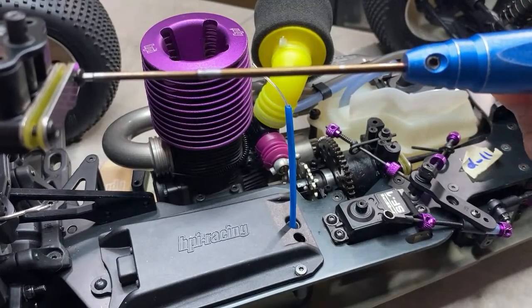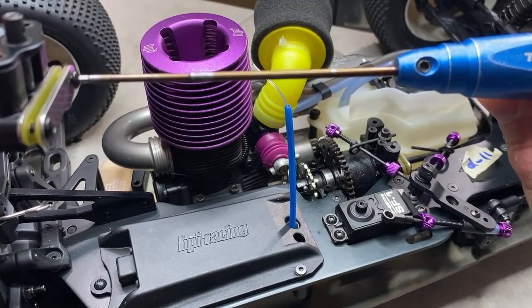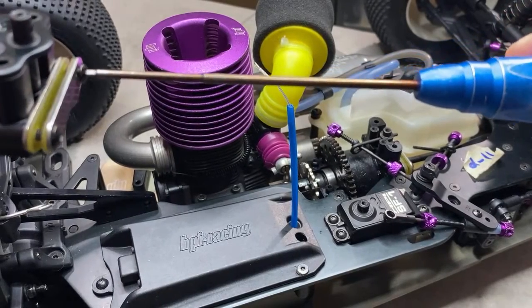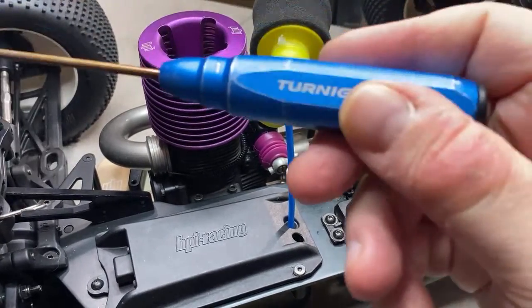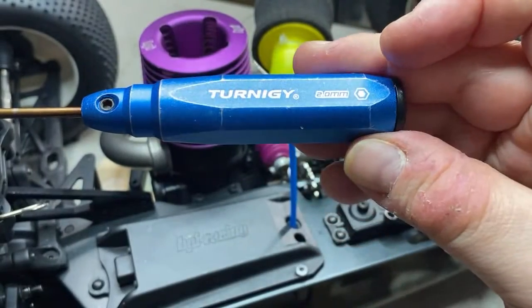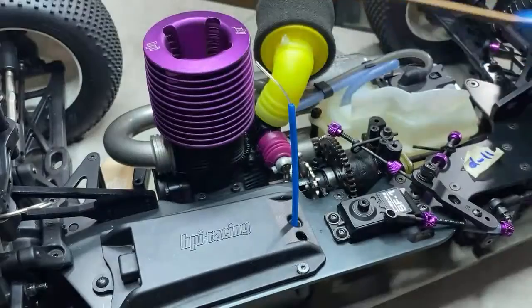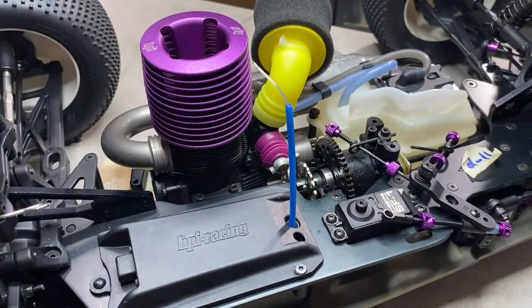Okay, you know what? I just realized something. I have to put it back. Okay, that's correct, I think. Just realized something. The Turnigy logo is on both sides. Damn it. I need to go get the calipers to measure this.